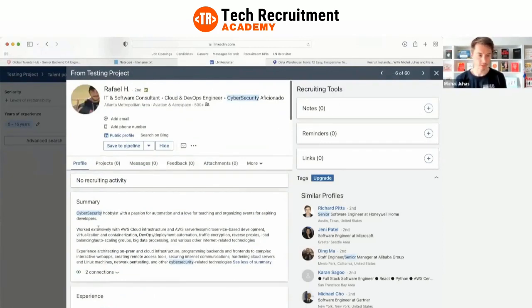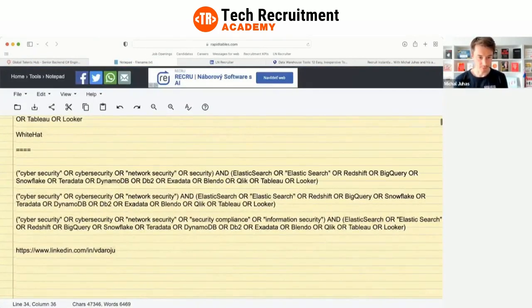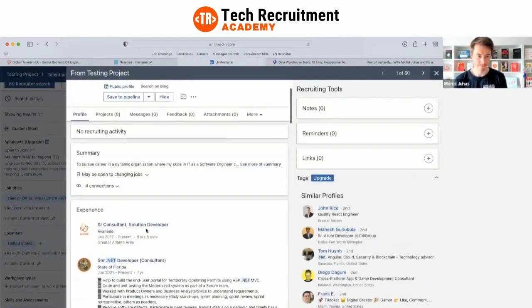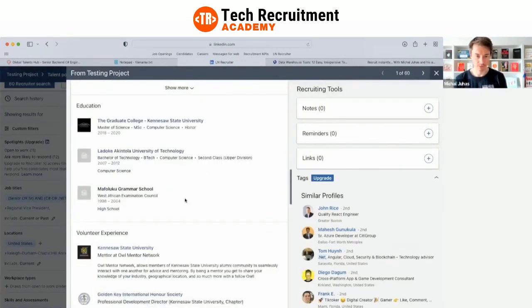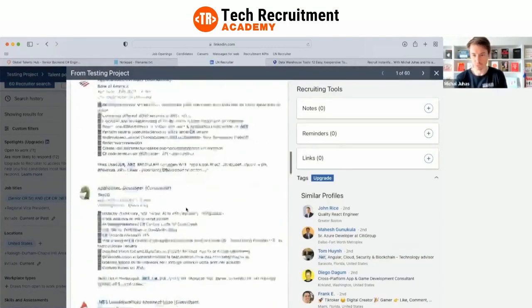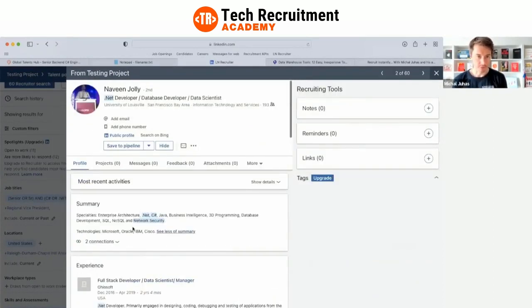Okay, so anyway, we had some good profiles. How do I go back now to, who was it? Vdaroyu or even Navenjoli? Senior .NET Developer Consultant, DB2, Kafka. Okay. I mean, these profiles look good, and you could really approach every other of them. But this would make sense as well. Network security. This is a decent one. Copy link.